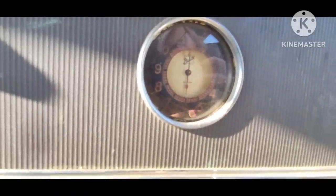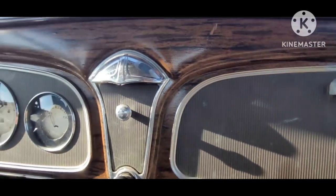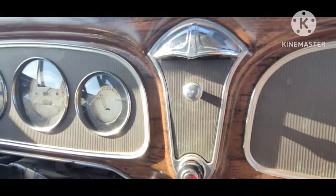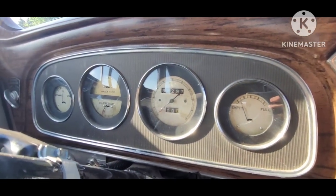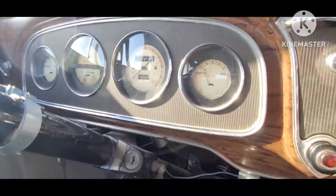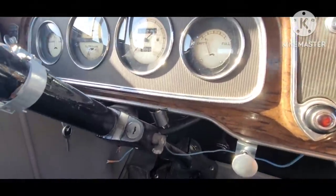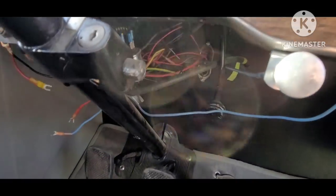I know you guys like to think of me as the 70s and 80s car guy, but these few years in the mid 30s, you just can't beat them. And at this point in my life, they're still a little bit unattainable to me, but I've definitely got cars like this on the list.